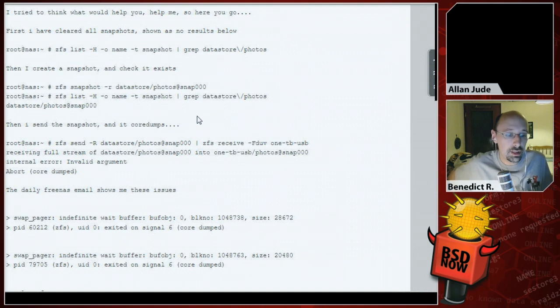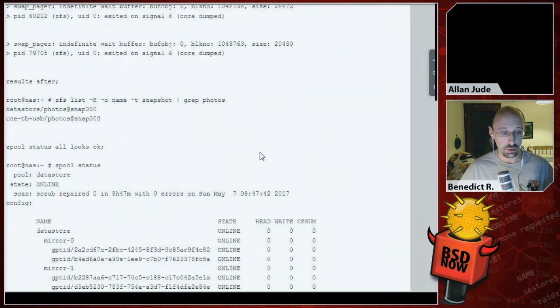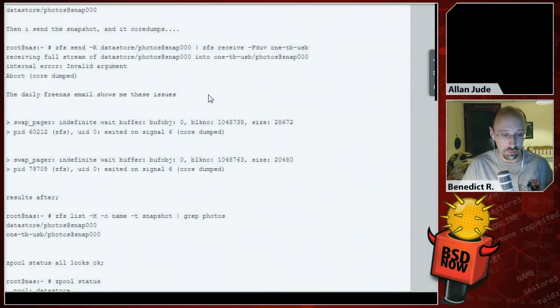The daily FreeNAS emails show me these issues. So there's swap pager, indefinite wait buffer. That's an indication that it core dumped, and there's something wrong in that section with the swap pager. The result afterwards is that if you list the snapshots, you get all the snapshots from the data store as expected, and the zpool status all looks okay. So there's the zpool status output, nothing unusual, no errors, no drives offline.